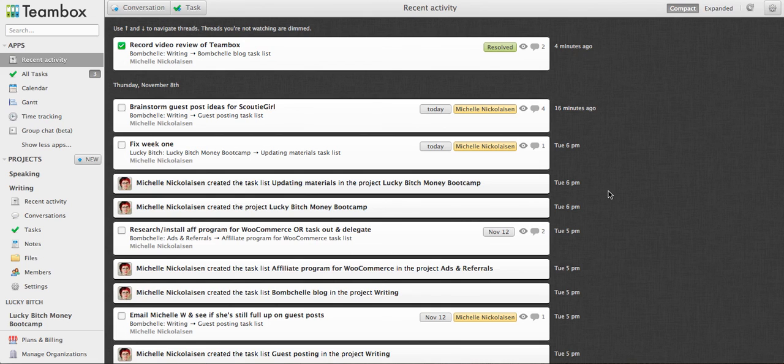They do have task list templates, so for recurring tasks, you could feasibly set something up as a monthly task list template, and then just start a new task list and do that. So I think that covers everything. I really feel like Teambox has a lot of features that are not necessarily common, even though they should be, and I really like it overall, despite the little quibbles I have.